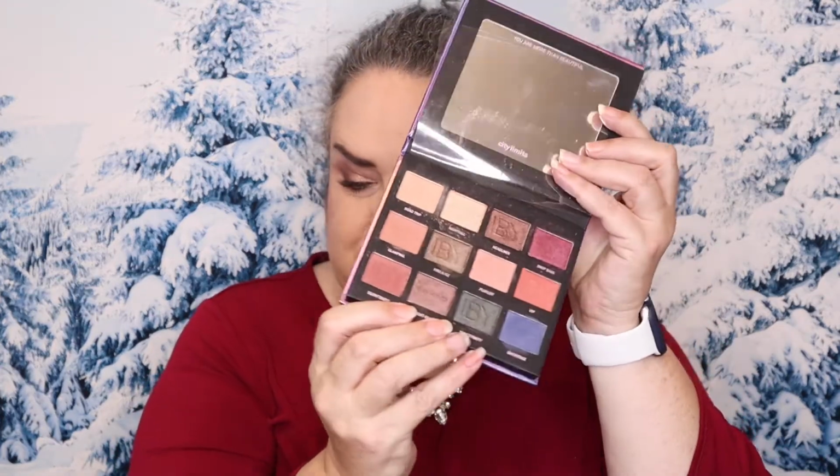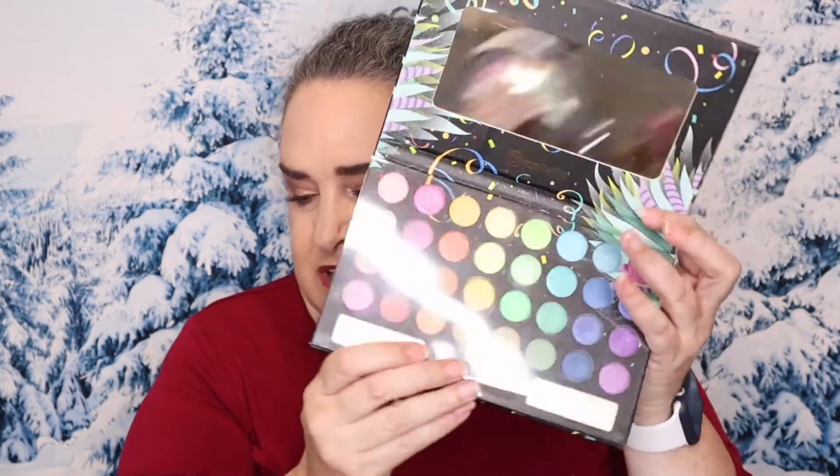From IBY Beauty is the City Limits palette. And it makes a really, really good travel palette. I think I'm going to keep this. BH Cosmetics Take Me Back to Brazil. I don't gravitate towards this one anymore. There's some other BH formulas that I want to try. But here's what this one looks like.